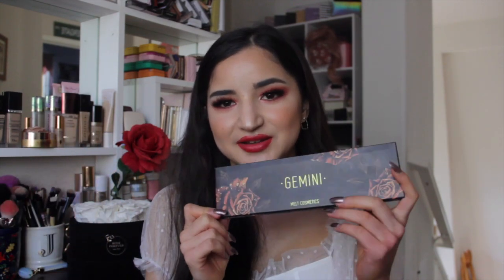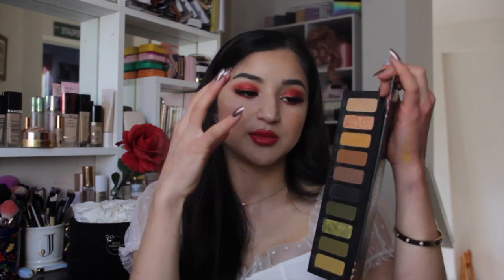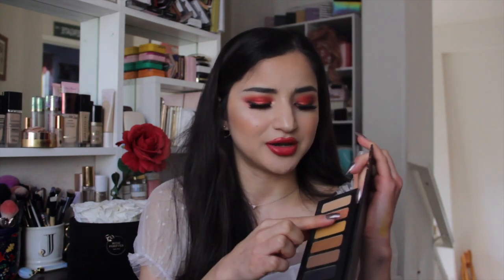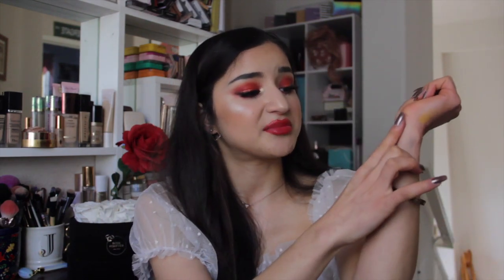You really thought I could go through an eyeshadow video without mentioning the love of my life? The Melt Gemini palette, which I've been loving on, especially as I've been embracing the more neutral side of things. So again, I have two shades I want to mention. Number one, Lorelei, this kind of mustardy yellow, pukey brown beautifulness. So pretty in the crease as a transition shade because, yes, it is kind of more on the brownish side.